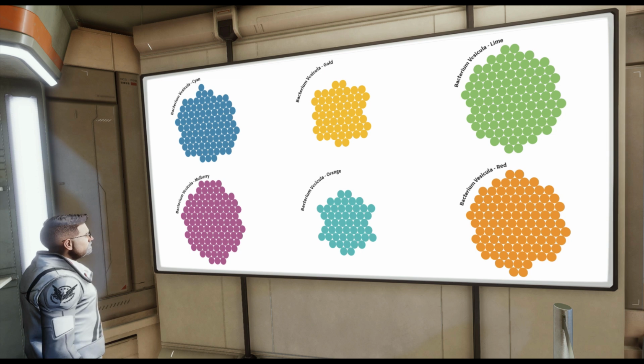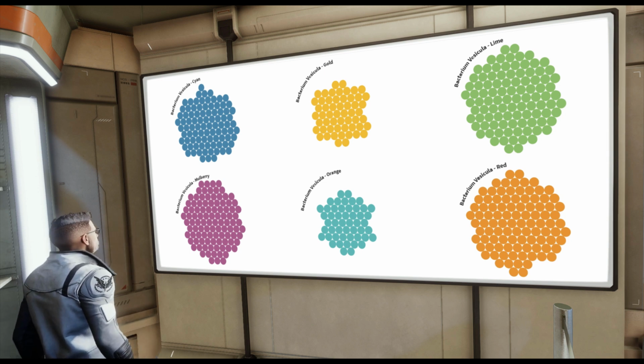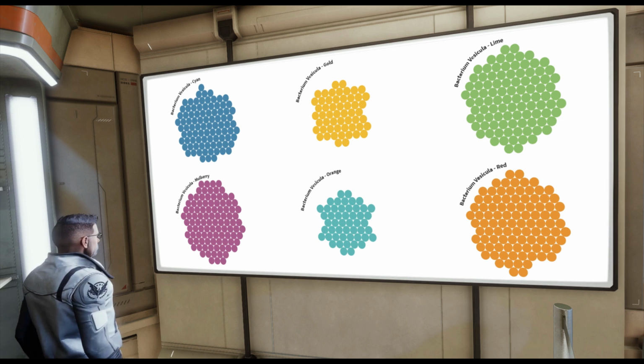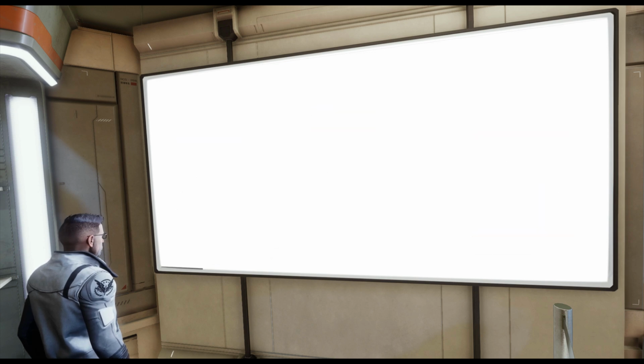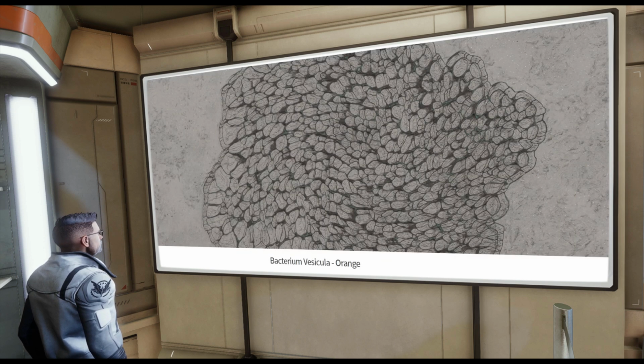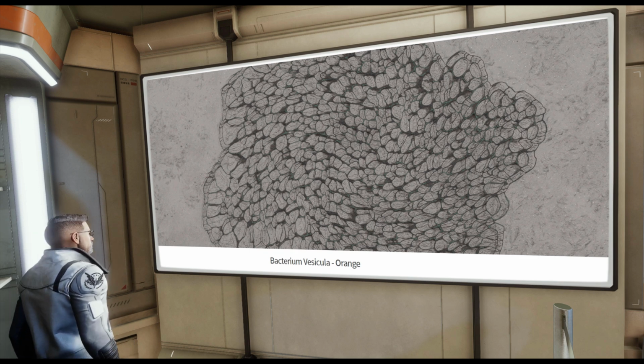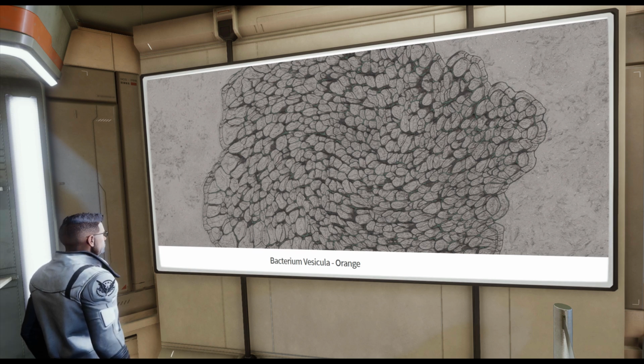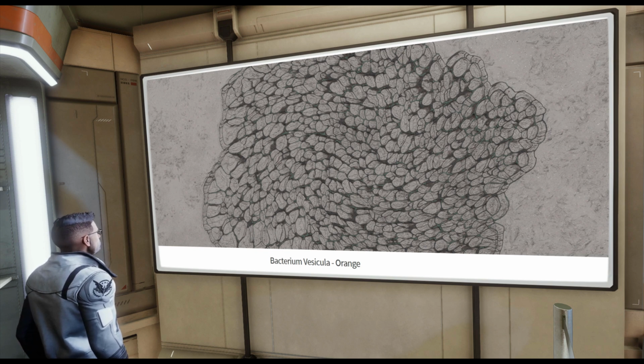The topic of today's lecture is Bacterium Vesicula. There are 6 known varieties of Bacterium Vesicula: cyan, gold, lime, mulberry, orange, and red. Bacterium Vesicula orange. In common with other Bacterium Vesicula, this has an interesting pattern reminiscent of animal cells under a microscope, with green growths in between the voids, and a fine marbled texture within them. This one has a distinctive grey coloration.